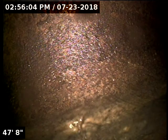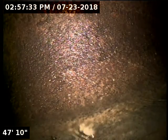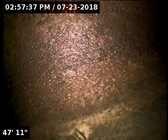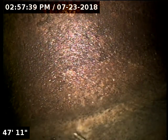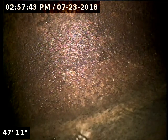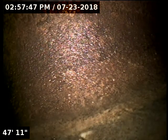Now in total the line's right around 85, 90 feet long. Alright, located the camera head successfully. The line goes out to the main on West 4th. Line comes out the front of the house, it looks like, and then turns and kind of parallels the front of the home and heads out to West 4th.